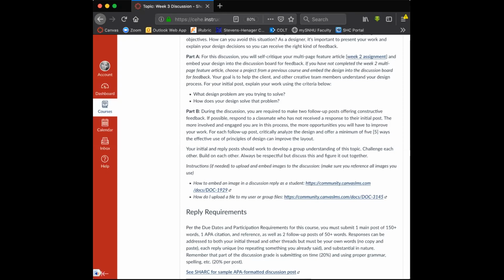How does your design solve that problem? So you might talk about the grid structure that you decided to go with. Remember we talked about the different grid structures? We're going to be reviewing that today as well. Mention that. Why did you use that grid? What does it do to your design? How does it help improve the organization of it? Talk about the hierarchy of your elements. Talk about the color. The design elements are definitely something you can hone in on, as well as the design principles. Does that make sense?